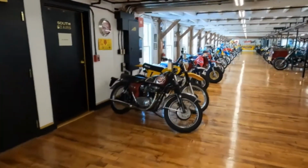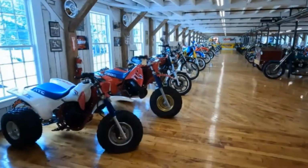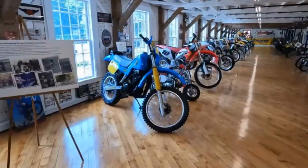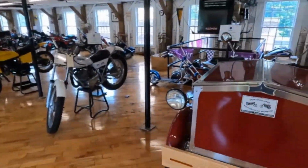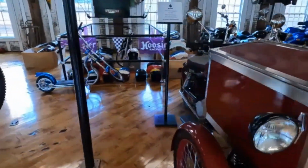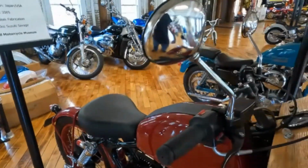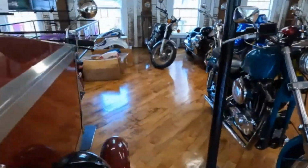Up on the second floor, like I said, it's their dirt bike exhibit and the Kaplan Cycles sales. So there's a lot of interesting things going on in here. A lot of beautiful bikes. Wow. Look at this Suzuki. I know it's a Suzuki, it's not a Harley, but I think this is neat. That's something you don't see every day. And it's a 2005. It's a custom fabrication. That's actually kind of cool.